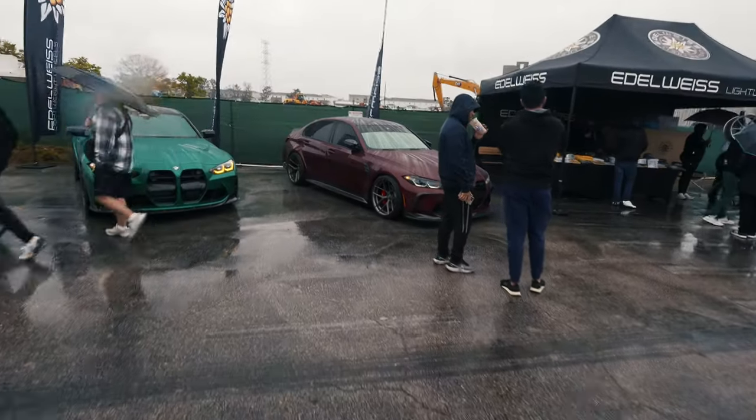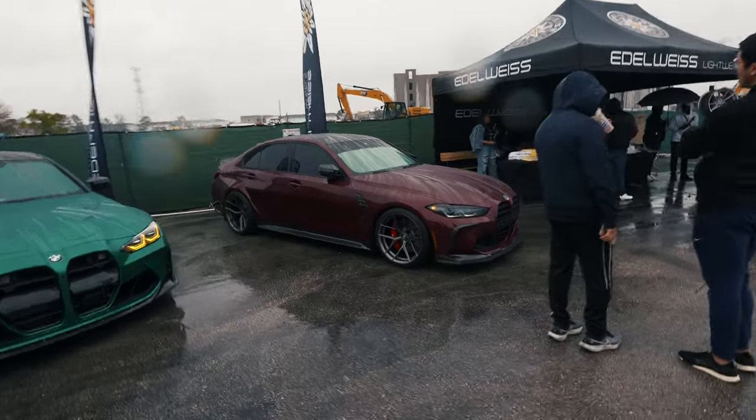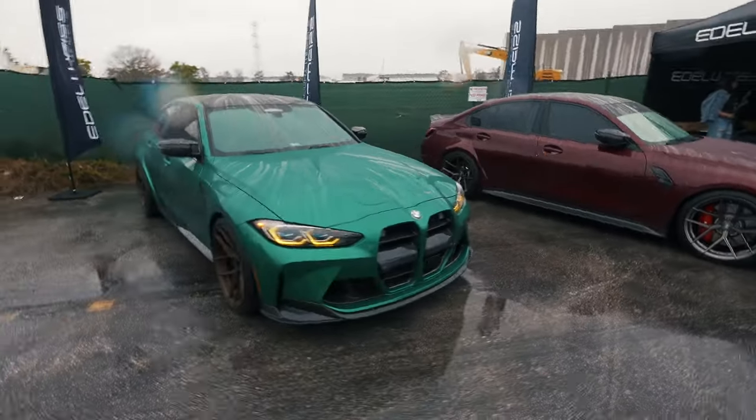E92. Real nice. Got some more stuff out here. This is the Edelweiss booth. You have some of their cars on display.